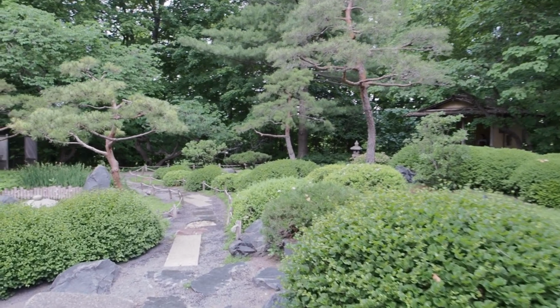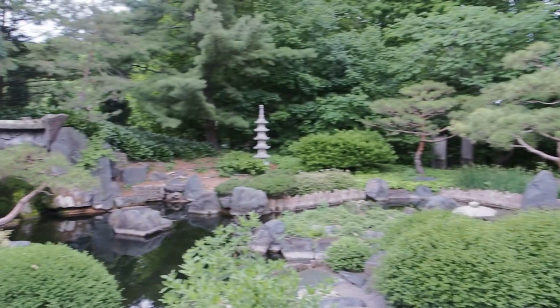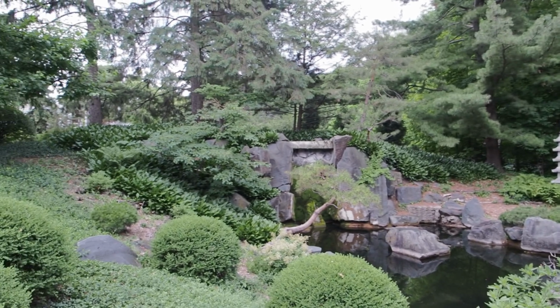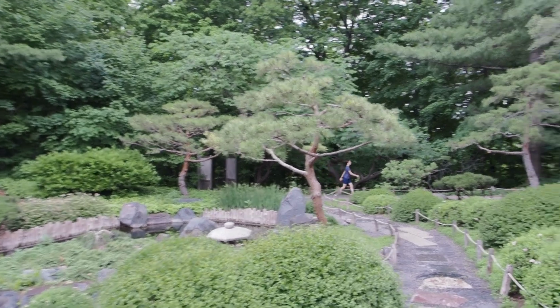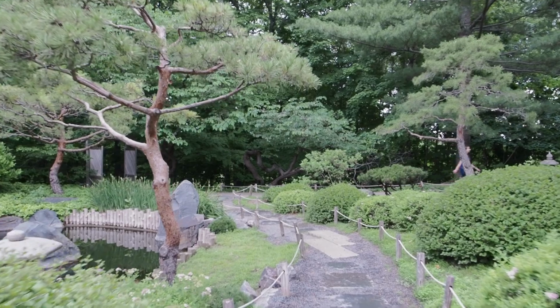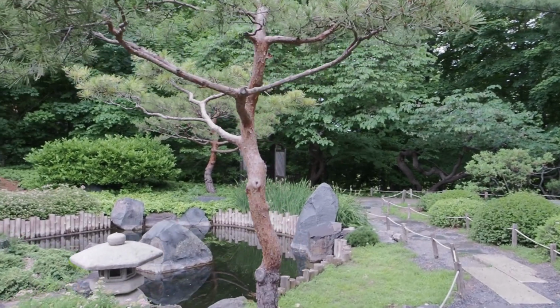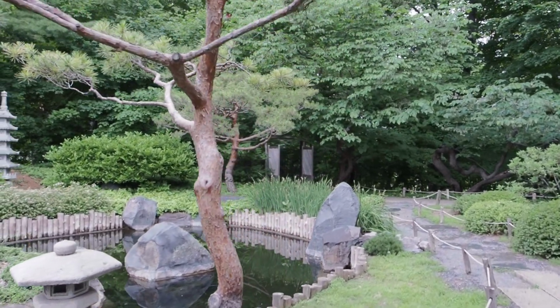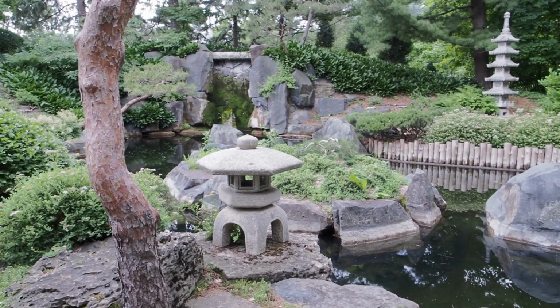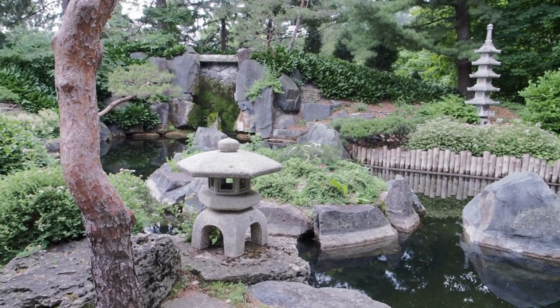I would love to do this in part of my yard. Check out that little water feature there. Some really tall evergreens in the back. This waterfall actually wasn't on, but I could stay here all day. It just feels so like clean and like zen. Isn't that a picture? I'll use that as my thumbnail, I think.